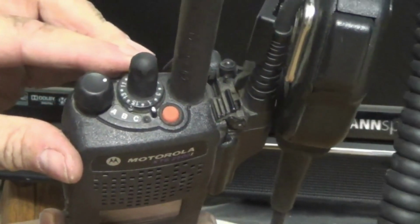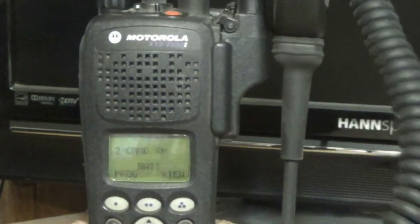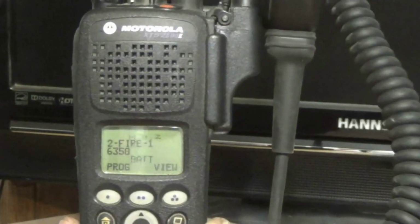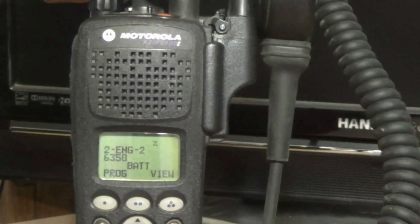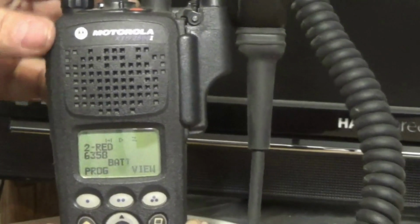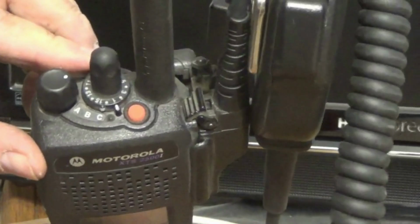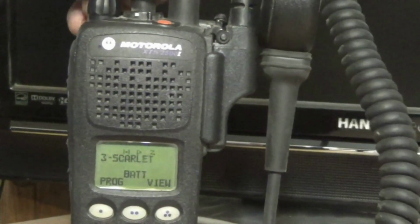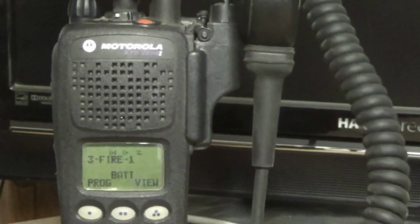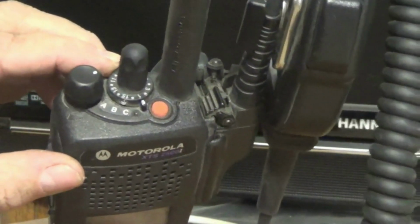Okay, if we turn around and go to B, we are on the structure channels. So it's fire 1, fire 2, fire 3, fire 4, fire page, engine 1 repeater, engine 2 repeater, etc., just like it was on the other one. If we go to C, which I've already done, we're now into the color channels. So that's how you work this. Normally we want it on B.